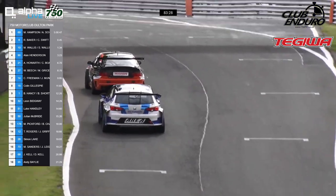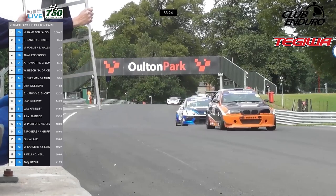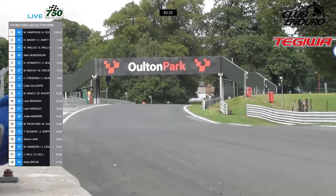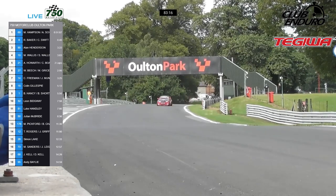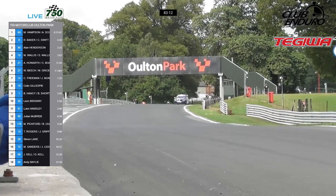So they're paired off, really, haven't they? BMW ahead of Seat, scrapping over the lead. Schultz ahead of Swift, and Henderson is now third. Look in the background, the Lotus has got himself ahead of the Seat. So Alan Henderson to third place. He crosses the line just under 3 seconds behind the top two, but watch his lap times with interest now. He should be able to reel them in.